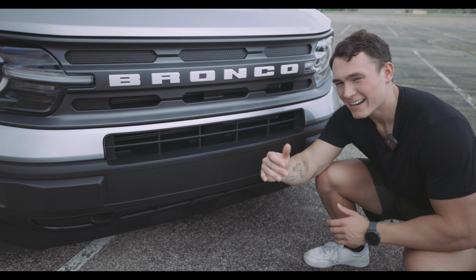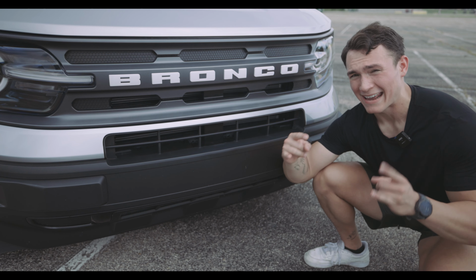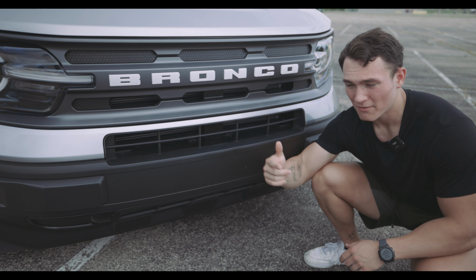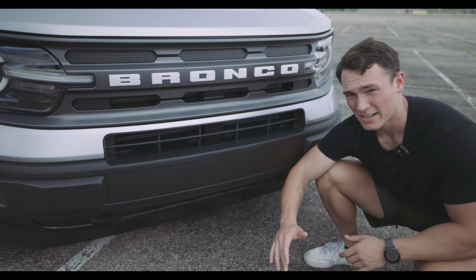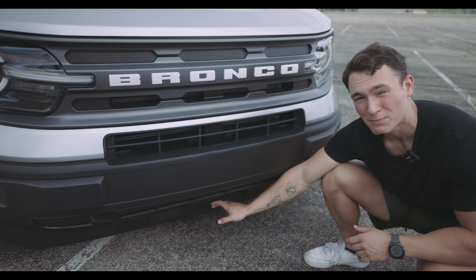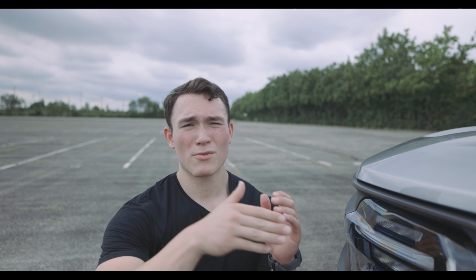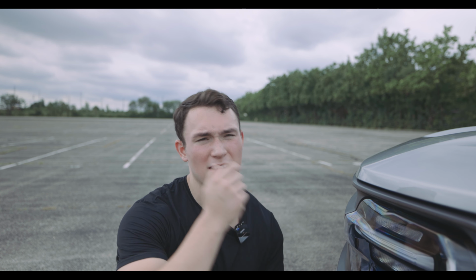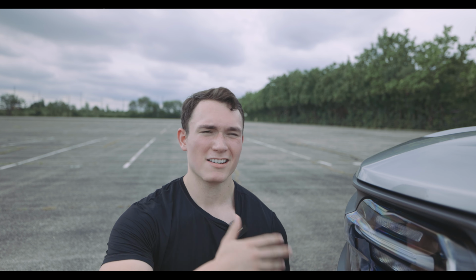Now, the only downside I can see of having this plastic fender here is if you're doing the manly thing Broncos are made to do and you're off-roading, that could definitely get in the way, and it's plastic. It's not an actual skid plate, so if you hit something, that is probably gonna come off or break. But this is a Bronco Sport, not a regular Bronco, so you're probably not gonna be using this for off-roading purposes. You're using it to look classy in a Bronco.